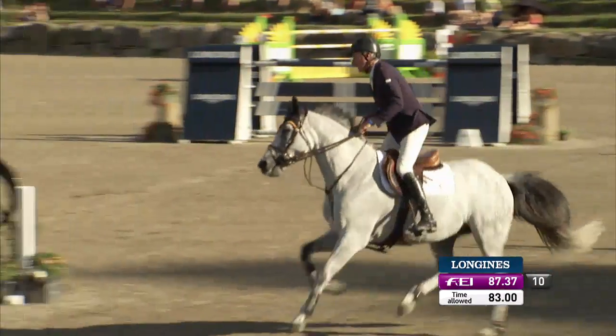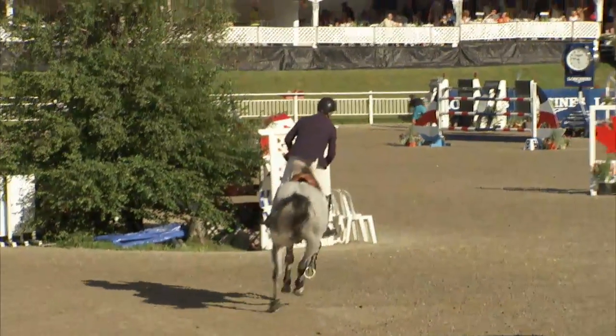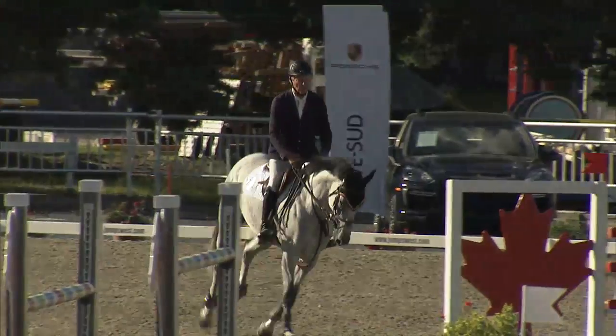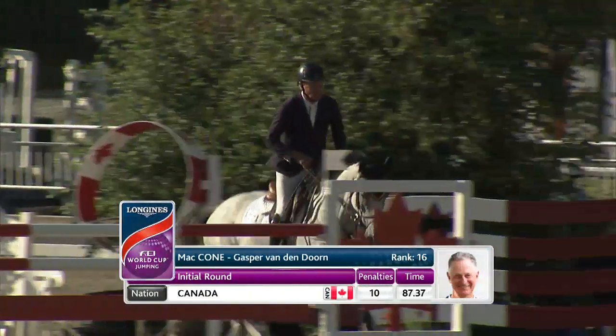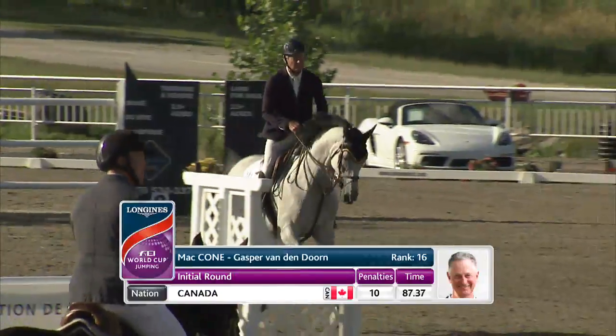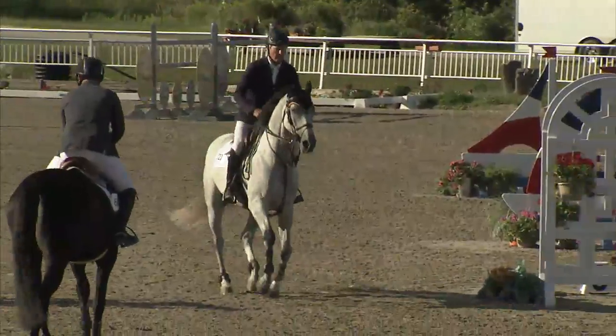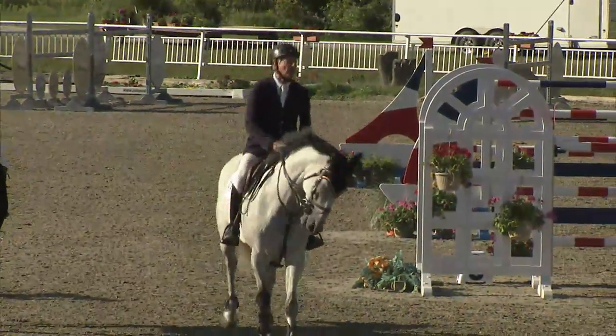I know Mac will be a little disappointed with that because he's a competitor, and I'm sure he had higher expectations. But as Jeff was saying, he's going to go back to the warm-up ring, and I'm sure he's going to have a little bit of conversation with his horse, a little retraining. But he's been in this position before, and he'll no doubt rise above it.